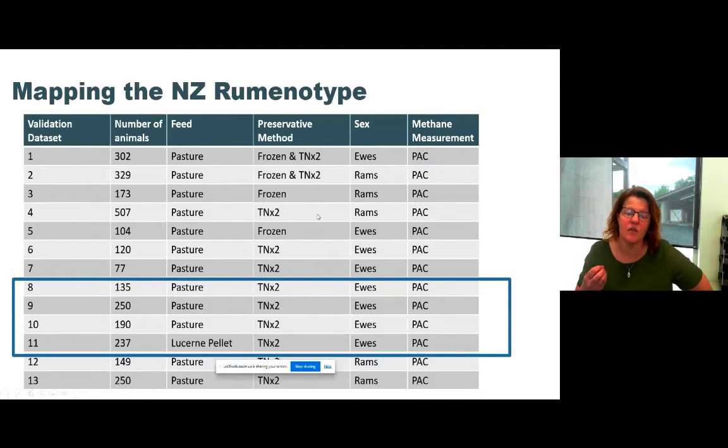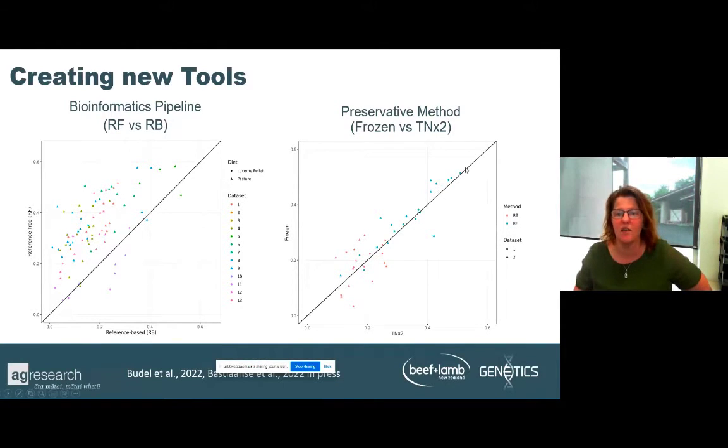And what we did was to collect rumen samples from the low input project, not only on an old method that we'd been using in the lab for a long time, but on a new method called 10x2, which is a particular preservative, which was going to make everything much faster if it worked. And we were able to include that in this project. And actually it was really successful.